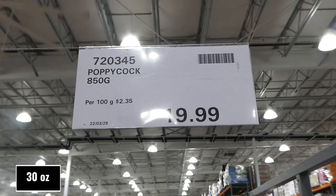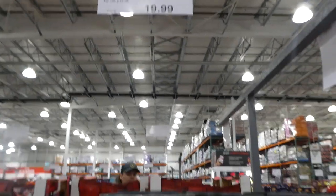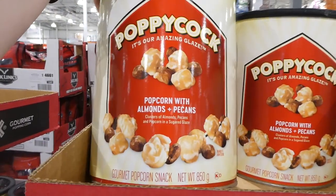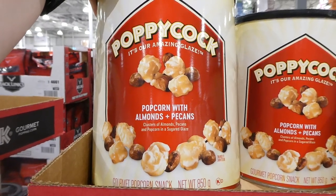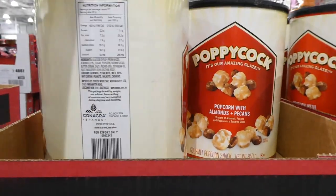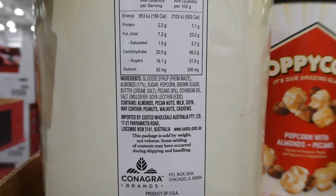Poppycock 850-gram tin is $20, and it's now in store. People have been freaking out about this, and they brought it out just in time for Easter here. It's popcorn with almonds and pecans. It's just clusters of almonds, pecans, and popcorn in a sugar glaze. That looks so yummy. This would not last in our house. It would be gone in a few minutes.